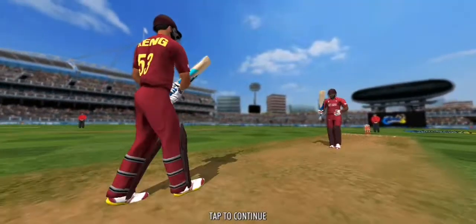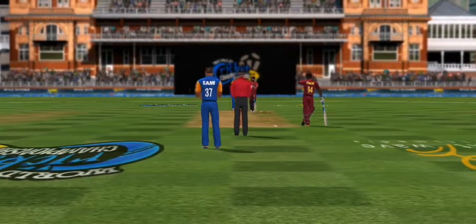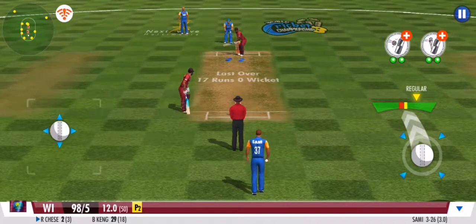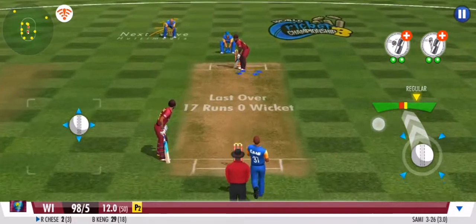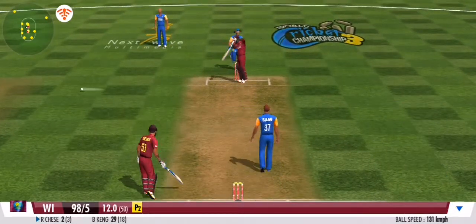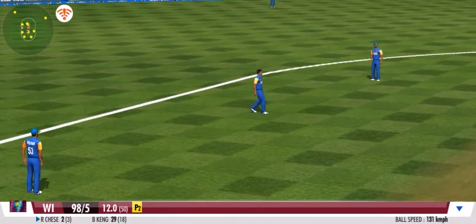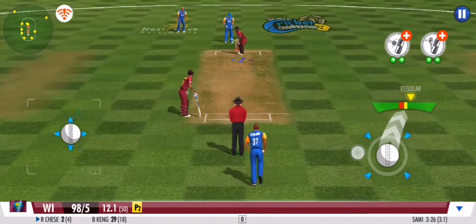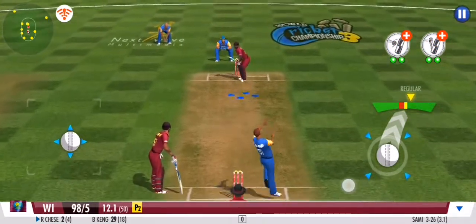Medium pacer has been called into the attack now. He's driven it splendidly through the covers. Nicely driven to the offside covers, but fielder stopped it. No run.